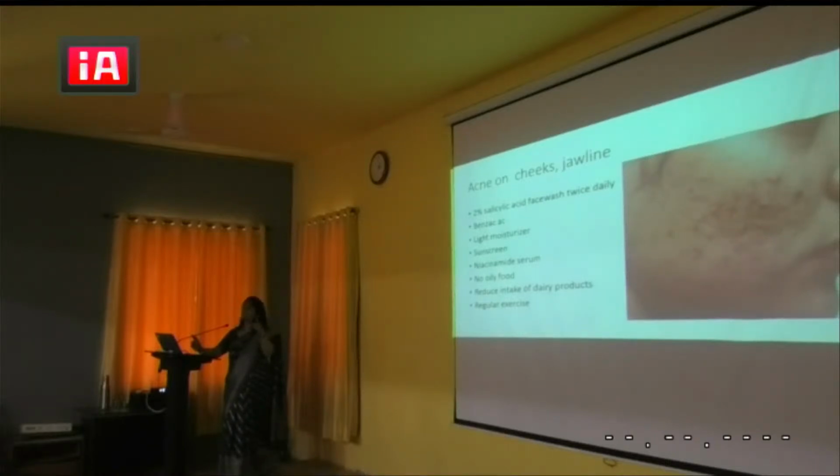Nowadays we have a big problem with all these LED lights around. LED lights on the head, LED light on the top, the mobile screen, the laptop screen, all these can cause pigmentation in your skin. So sunscreen is something that is to be used by all age groups. After 6 months of age, even for the kids, you can start using sunscreen.